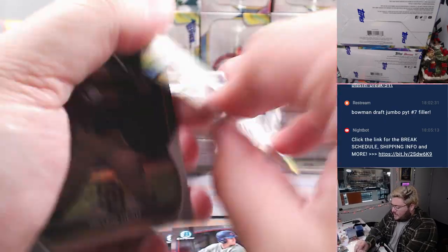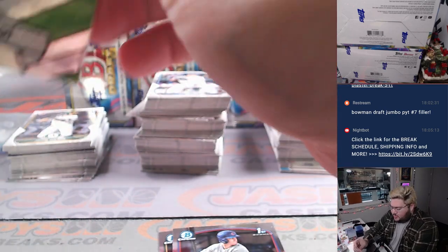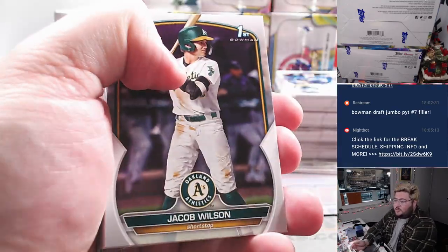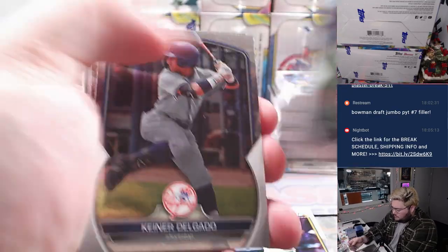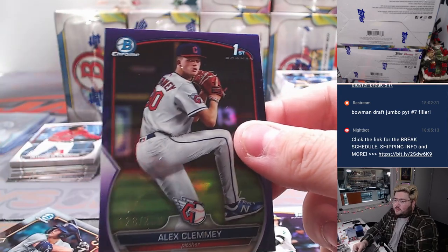Another glass, going to be Dylan Head. I think second rounder. There he is, we'll see him. First rounder for the San Diego Padres on the refractor and the glass. Padres going to Henry. Jacob Wilson on the paper. Purple Alex Clemmy, Cleveland Guardians, 128 out of 250 on the purple chrome.